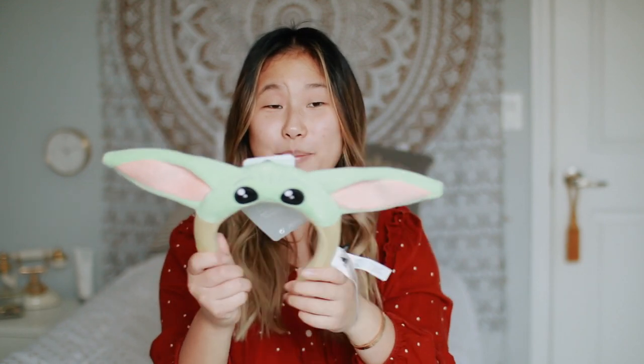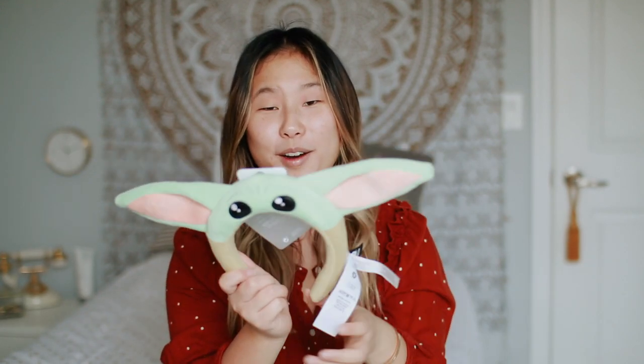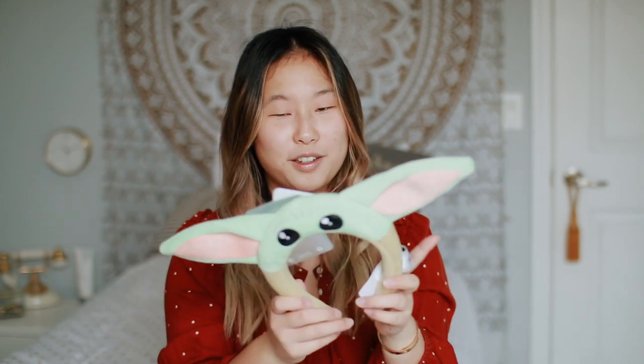Next up is the Baby Yoda headband. I don't even know if this is considered ears. Maybe it is because he has some ears here. But again, my mom got this for me as a surprise because there was a sale online, and I guess she thought I would like these for my collection. I can't complain because Baby Yoda is so cute, and I guess this really adds to my collection because it's, you know, Baby Yoda ear in ear form.